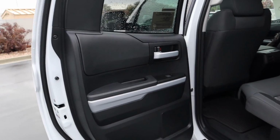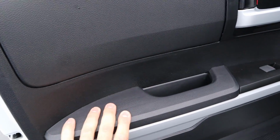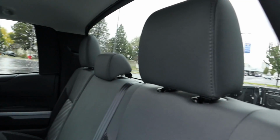Now popping here into the interior, it's a pretty base interior for the Tundra. Notice everything's kind of hard touch material wise, really durable looking and feeling, especially the door handle. The door handle just feels so sturdy. Got the window control right there, and then here are the seats in the rear.